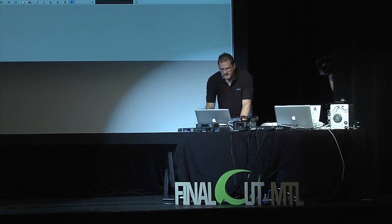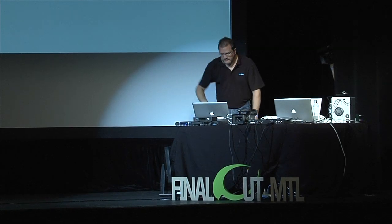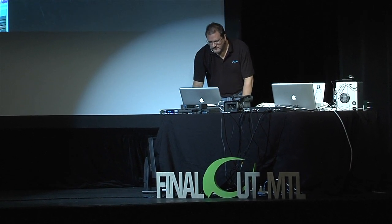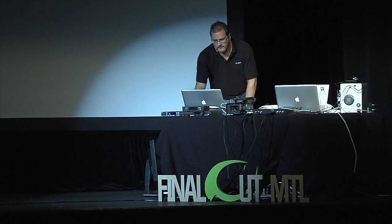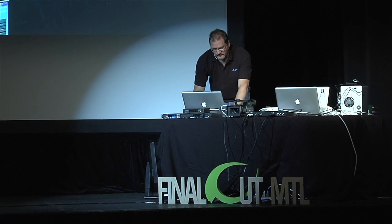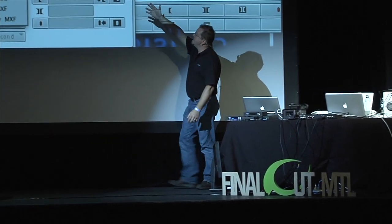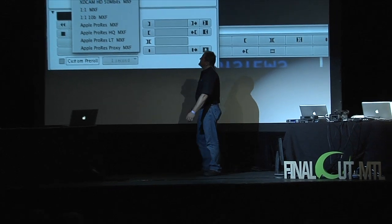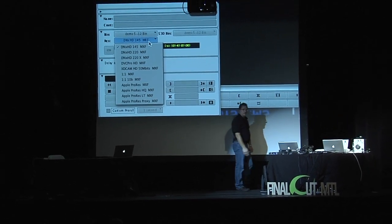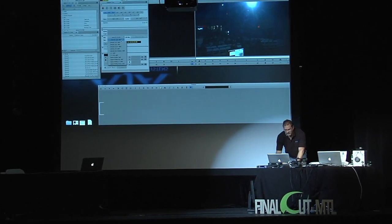We'll just bring up our capture tool. Again, we're seeing the live signal. I just need to name the tape here. That's selected. What I've done here is choose from the compression options DNxHD 145. I could go 220 if I wanted to, but in this case I want to do 145. There are also options for ProRes.